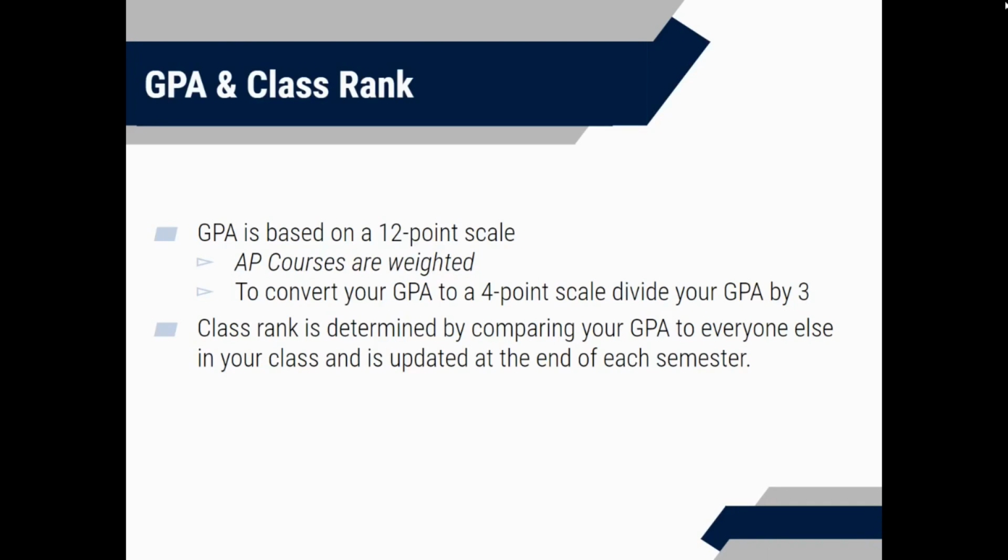Even though the grade will still be listed on your transcript as the letter grade you earned, you will receive the weighted grade point average towards your grade point average. To convert your grade point average to a 4-point scale, simply divide your GPA by 3. And then the class rank is determined by comparing your GPA to everyone else in your class, and that is also updated at the end of each semester.